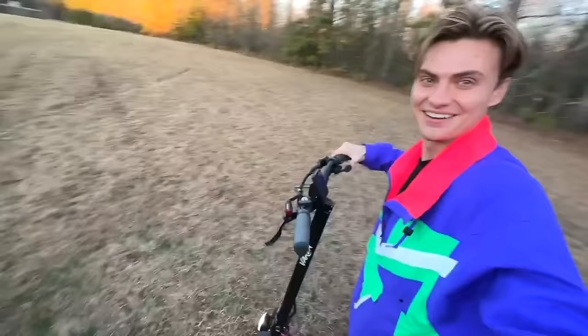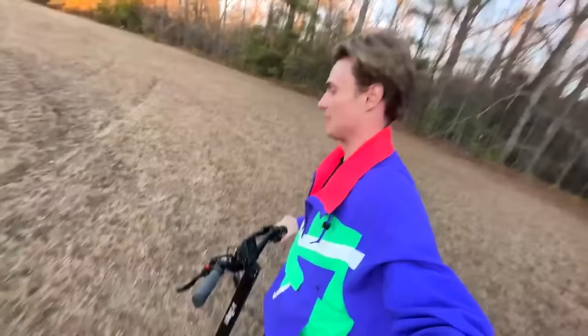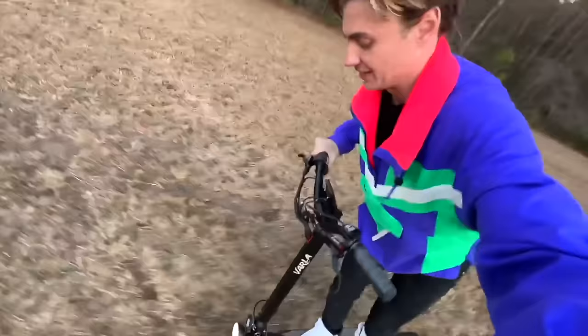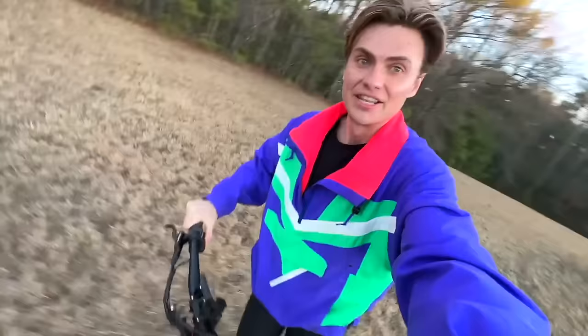Taking you guys aboard the Varla just so I can break that one rule on the instruction manual. Don't try this at home, I'm a trained professional. Okay, now I'm starting to see why this thing is really fast. But the riding experience is awesome. So far, it's really impressive.